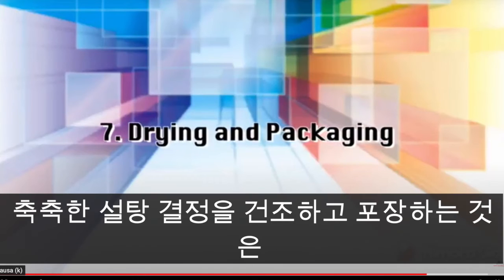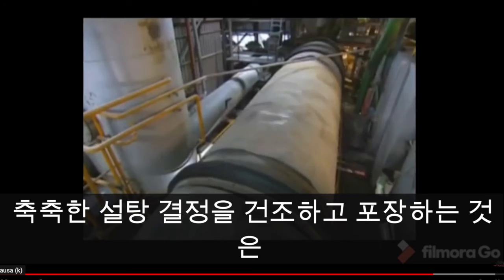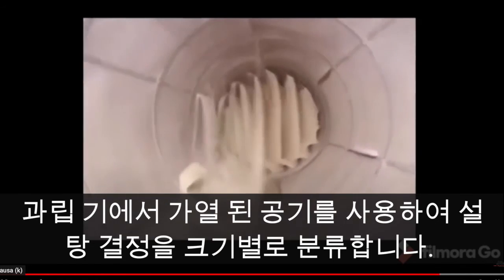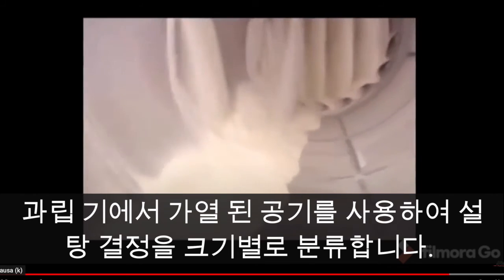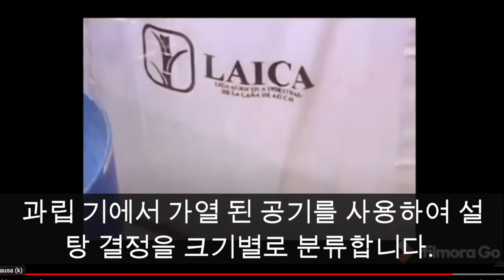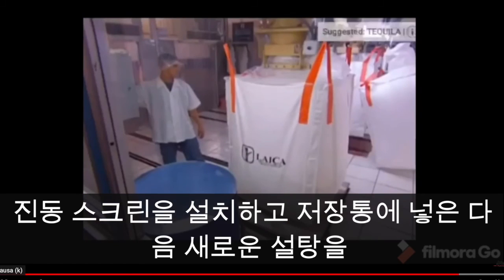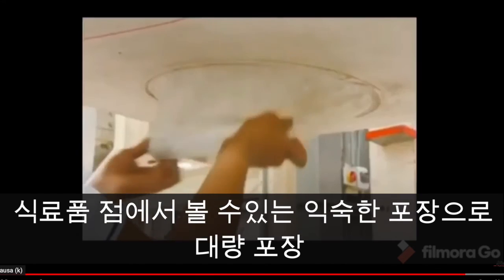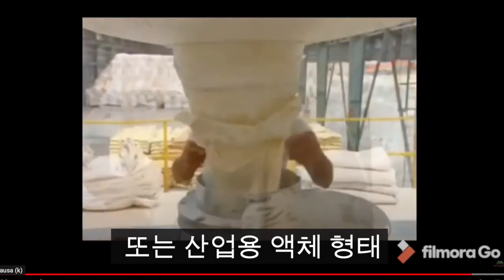Step 7. Drying and packaging. Damp sugar crystals are dried by being tumbled through heated air in a granulator. The dry sugar crystals are then sorted by size through vibrating screens and placed into storage bins. Sugar is then sent to be packed in the familiar packaging we see in grocery stores, in bulk packaging, or in liquid form for industrial use.